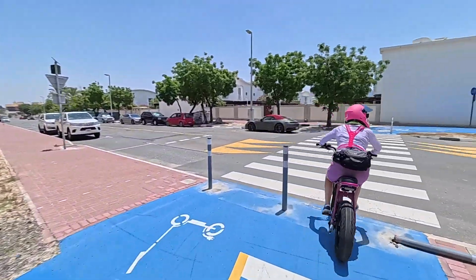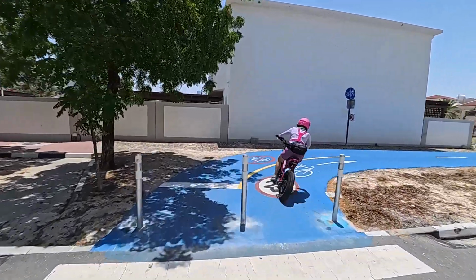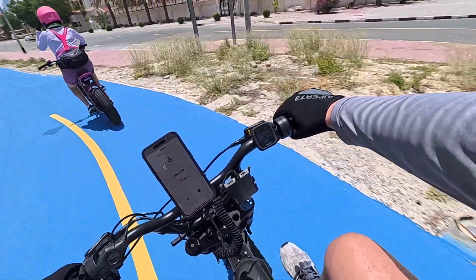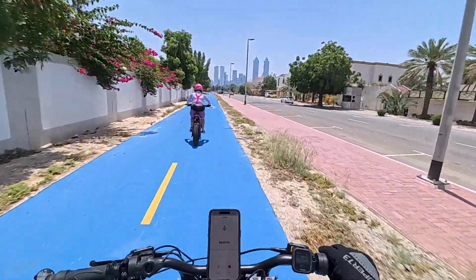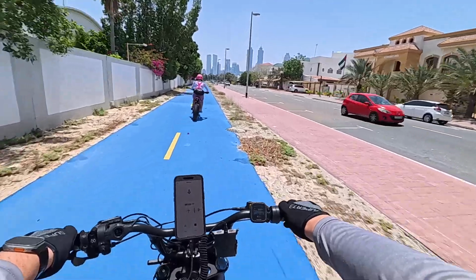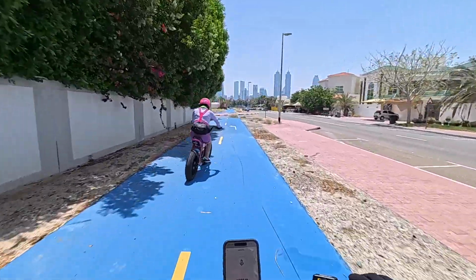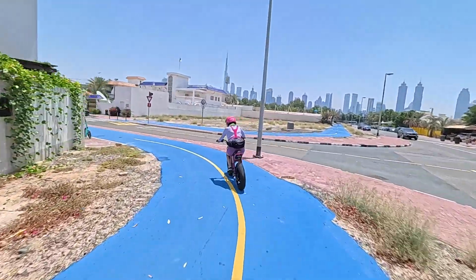I think I'm okay to cross. A lovely breeze coming over. I've got power back. You got power back? Power has re-engaged. Excellent. So for no rhyme or reason, my power is back, which is excellent.